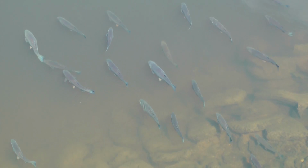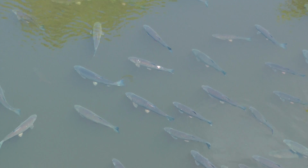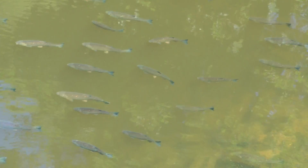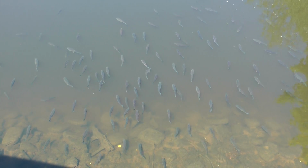But isn't that just a wonderful sight in this sunshine? Glorious. Look at them. My goodness me. Lovely blue flash of the tails they've got. So far, I haven't seen any barbel. Show a close up of these here. Tremendous.